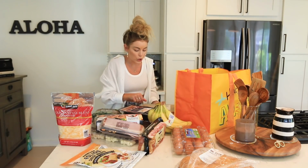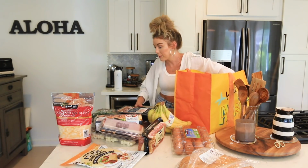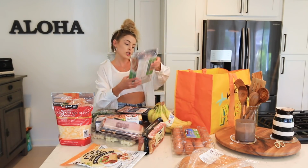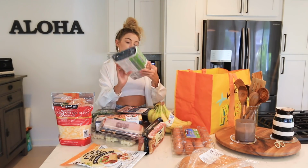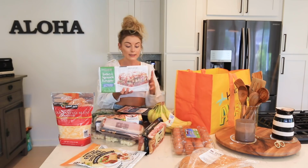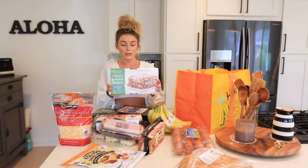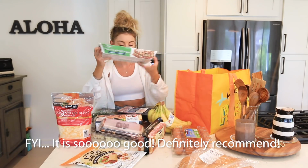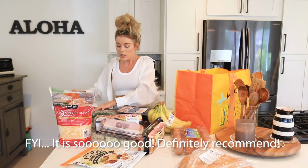And then we have 2 prepared meal items in here. Now this is a new one. I have never tried this before. This is a turkey spinach lasagna. I like turkey meat personally. It's a little bit more lean. So I'm excited to try this. This will be new to my Costco finds, so I'll let you guys know what I think.